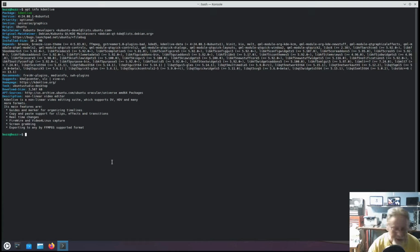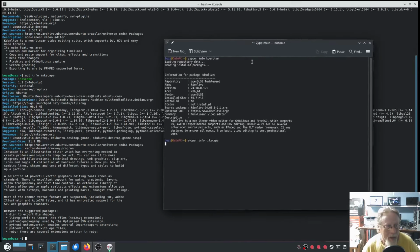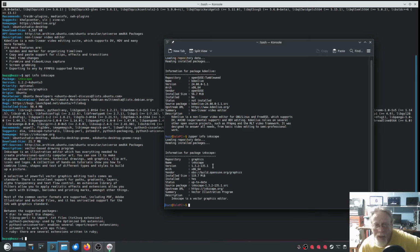I need to know Inkstitch, or Inkscape rather. Well, I know Inkscape hasn't put out a different update, so that should be the same. Apt info Inkscape. It should be 1, well, no, we're ahead of 1.2. I'm pretty sure we're 1.3, I think. Yeah, Tumbleweed's got 1.3.2.